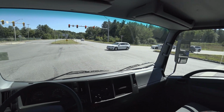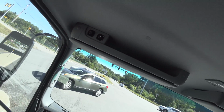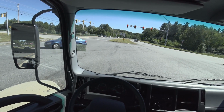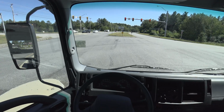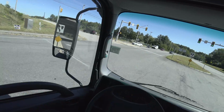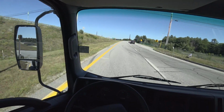Well, there's your fuses. They're there. You can get a 4-door design. We had one, but it was just a cutaway chassis. That's what they all start out as. But if you've ever driven a cutaway chassis, you realize just how stiff the ride really is and how jarring it is.